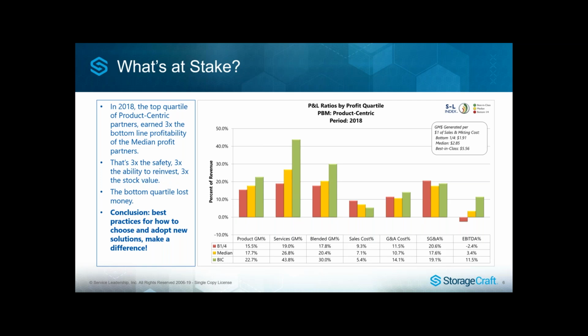Why do I say that? Because if you look at the far right-hand set of columns, you see that the best-in-class or top quartile EBITDA, bottom line profit, is 11.5%. So one quarter of product-centric firms make 11.5% or more in 2018. That's not too bad, because the median managed service provider only made about 9.5%. So if you can get to best in class of the product-centric business model, you can actually make more money at the bottom line percentage-wise than median managed service providers. You will also be making about triple what the median are in your business model. And obviously, the bottom quartile of this business model, as in the others, unfortunately loses money.